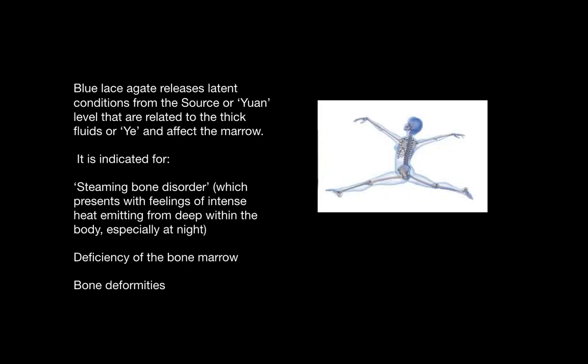This stone releases conditions that are stored deeply in the source or guan level and that are related to the thick fluids, also known as yi, which affect the marrow. It is beneficial for steaming bone disorder, an intense feeling of heat that comes from deep within the bones, deficiency of the bone marrow, and bone deformities.